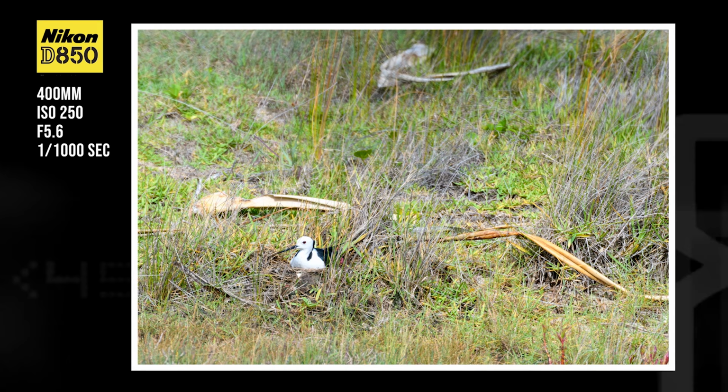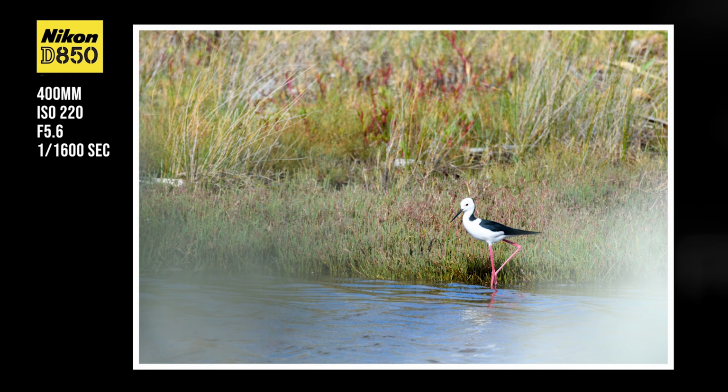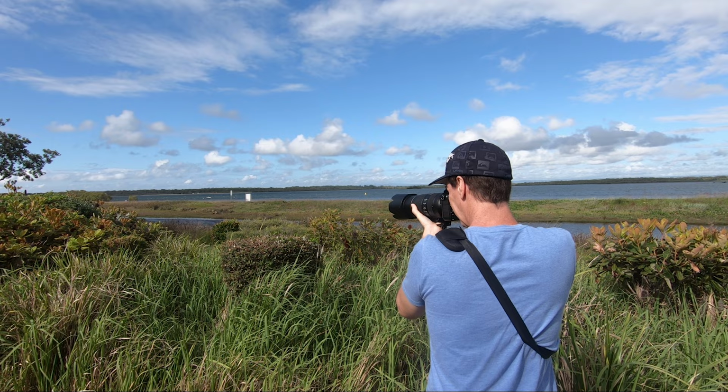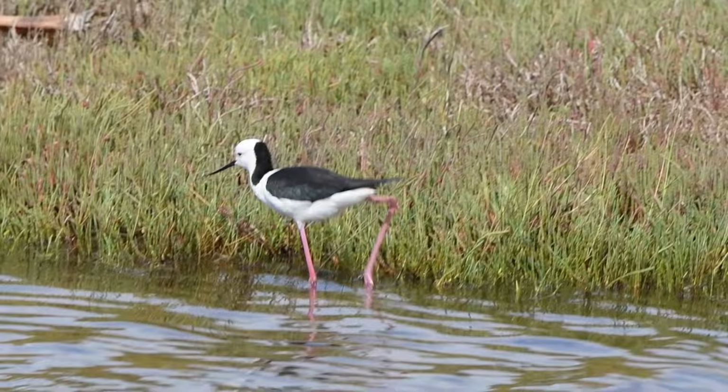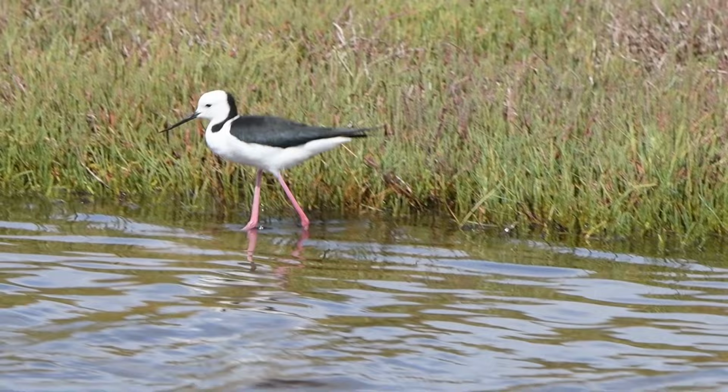This is a black-winged stilt, and they feed mainly on aquatic insects, but will also take mollusks and crustaceans. Just gonna try and get a little bit closer. They certainly put those long legs to good use while wading through the water for their food.